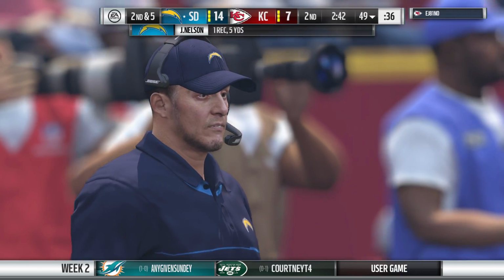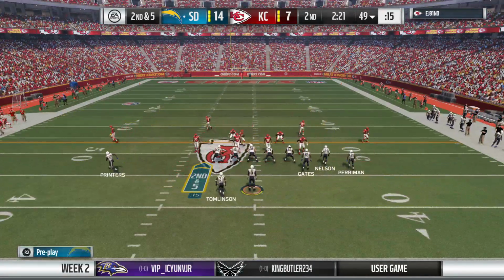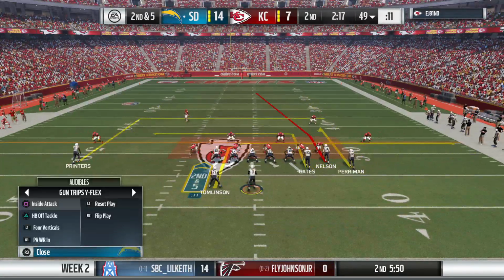When you see zone defense and you know you got a drag route on as your primary call, you got to be really careful as a passer about how far you let your guy go because he might wander into some tough coverage.